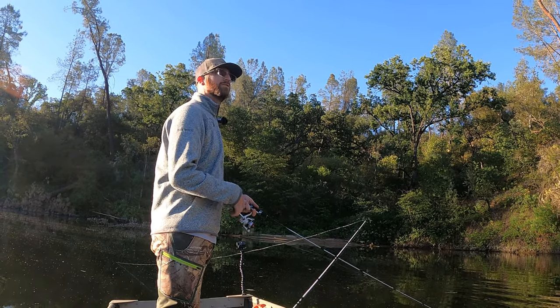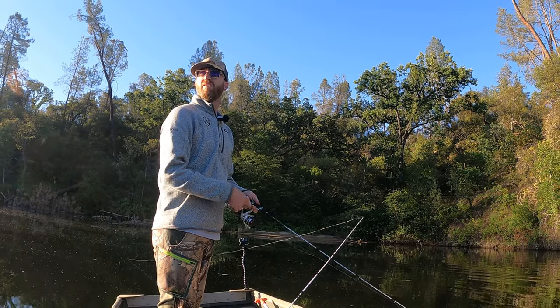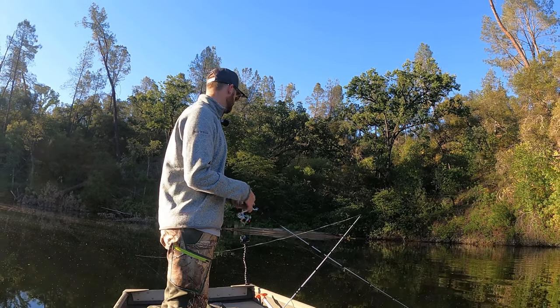30 yards off the bank, just throwing it into the bank, kind of going down the shoreline, but maybe for trout, I just need to be throwing it in the main part of the lake. I don't know.